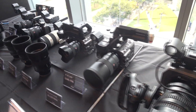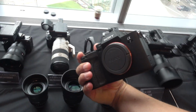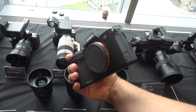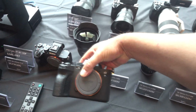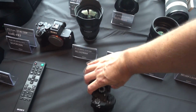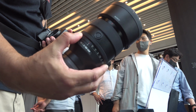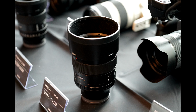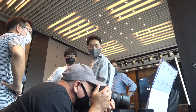Another failure was the absence of batteries in some of the camera bodies. The A7S III and the A7 IV on display didn't have a battery in them, so no one could even try them out. Bad, bad, bad. But at least I was able to try out the Sony G Master 50mm f1.2 lens. I put it on my A6500, and needless to say, it's an impressive piece of glass.